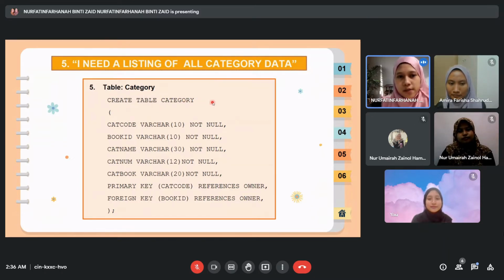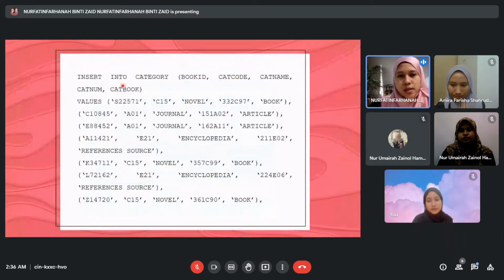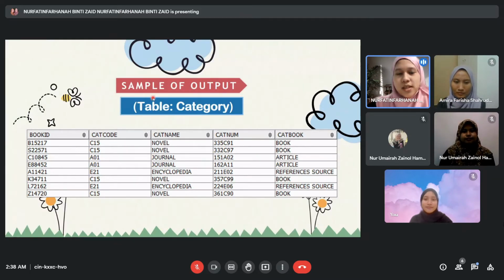Lastly, our supervisor wanted a list of all category data, so we have to create table of category. In this table of category, we collect category code, book ID, category name, category number, and category book. So, this is the input for the category data, which consists of 5 attributes. So, this is the sample of output for table of category.